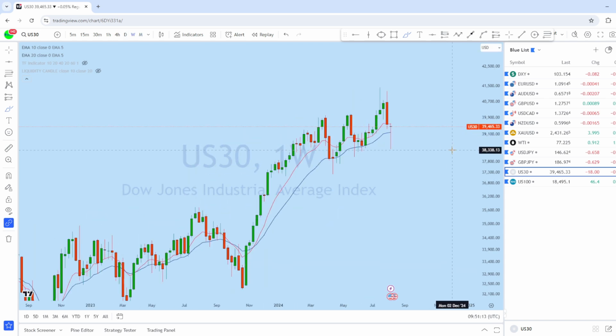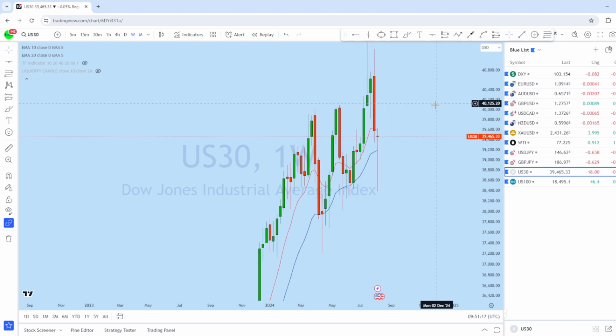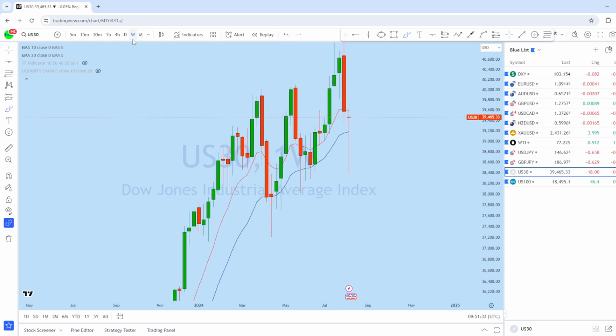Now looking at the weekly chart, we can see that from the weekly a doji formation, and with this doji, what we can expect on US30 is for the market to initially bounce, grab liquidity, and then to fill some of this zone before moving back towards its long-term major direction of the trend.